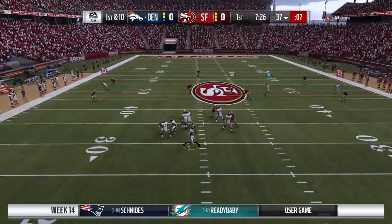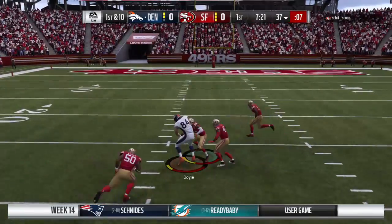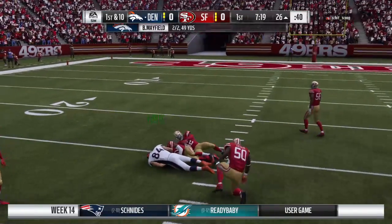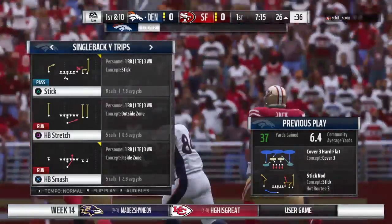A first down throw from Mayfield. He's going to fire one deep, middle, and this will be caught at the 30. And he'll go down, but not before getting this inside the 30. And give him a gain of 37.